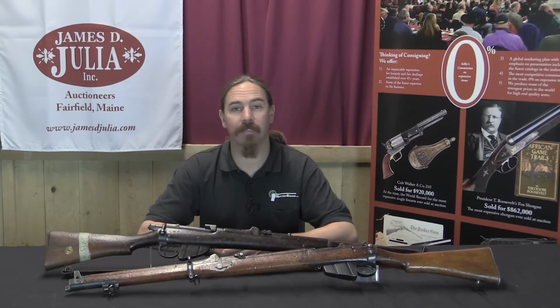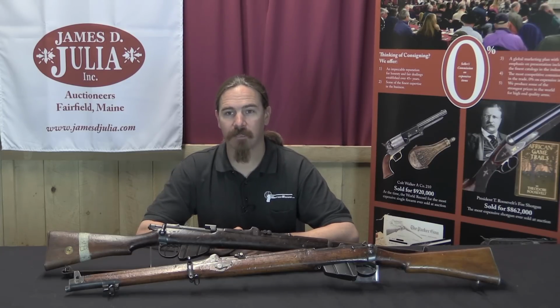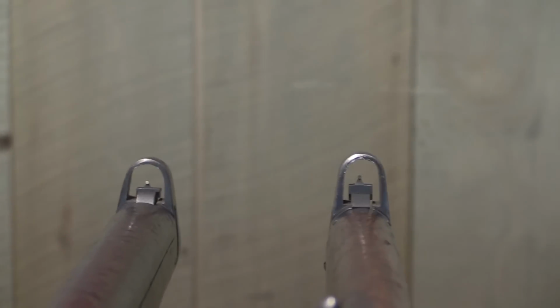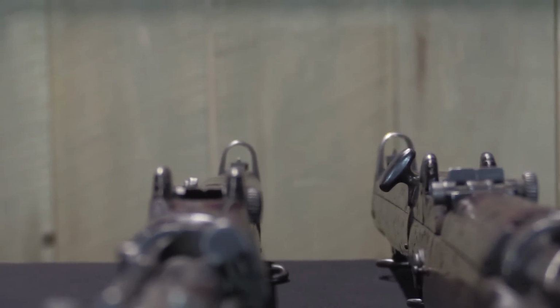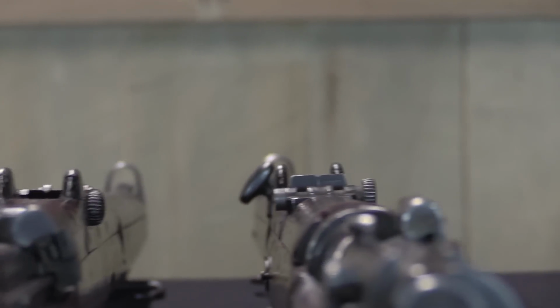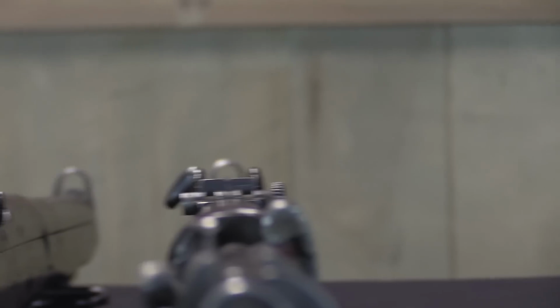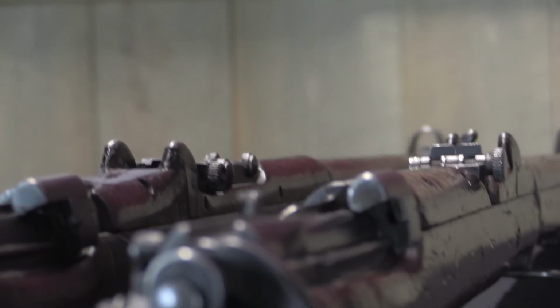This would get adopted as the SMLE, and pretty much every country in the world would go on to make this sort of change from two lengths down to one. You'll see it with the United States, going from Krag rifles and Krag carbines to the 1903 Springfield, which was a standardized short rifle. You'll see it with the Germans having carabiner Mausers and rifle Mausers, going down to the Kar 98K, standard pattern short rifle, and everyone else did it as well.